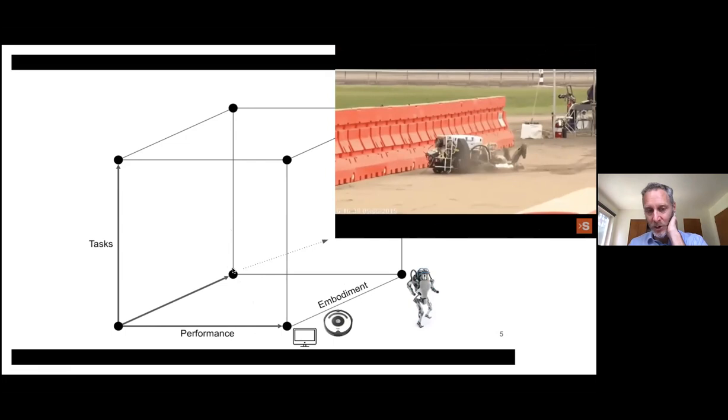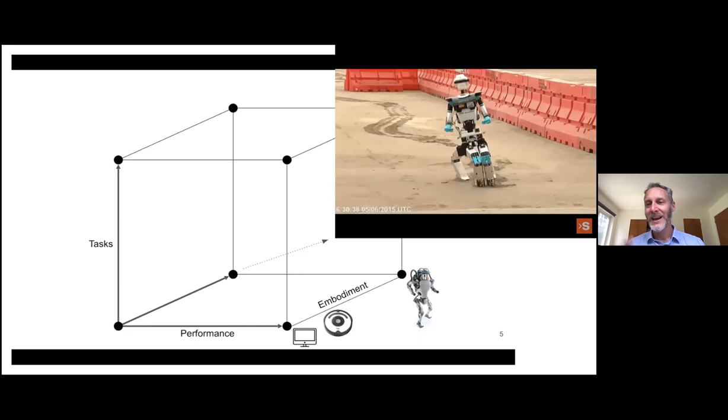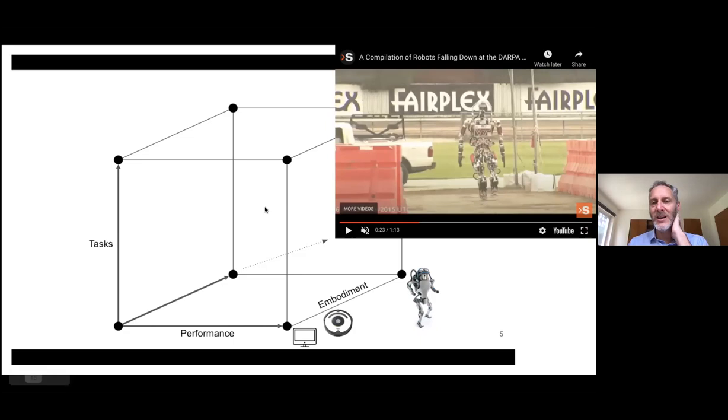And again, I don't mean to pick on the DARPA Grand Challenge entrants. There were some amazing successes there. Again, this is just pointing out a few of the rare failures in the DARPA Grand Challenge approach. But the point that I wanted to make here is that just taking into account embodiment is not often sufficient.